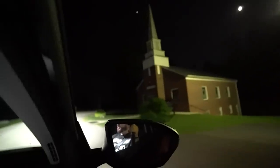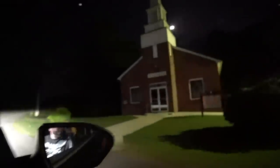Is that the cemetery right there? That's probably it. Yeah, well, there's the church. But why is it telling me to go up more? It's probably a little bit further, because that doesn't look like a 1800s church. Is that it? Dude, yeah, this is the cemetery right here. It's called Mount Gilead. Wow, it's dark.